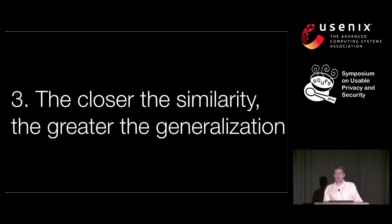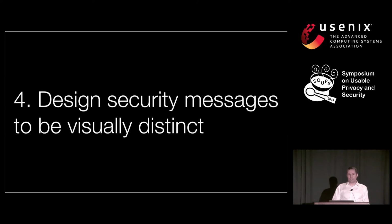We found that the closer the similarity, the greater the generalization. And that's why those messages that look a lot like the performance notification, people generalize the most to those, even though they had only seen them once in this task. And so the overall implication is that we should be designing security messages to be visually distinct.